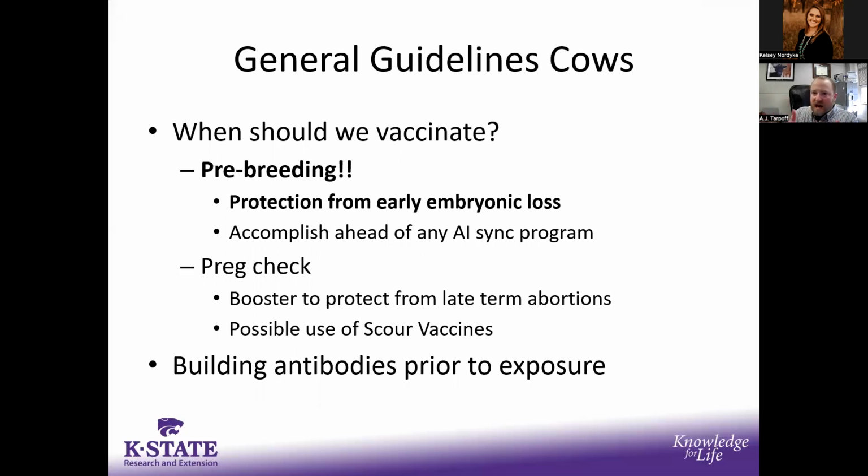Now let's target it into cows and calves. When do we vaccinate? We're going to use some of these different products. When's the best time, and what are we trying to protect against? Remember, with our mature cows, we're protecting against reproductive issues. We're protecting pregnancy. So in order to have protection for that pregnancy, our best bang for the buck is to vaccinate these cows prior to breeding, prior to pregnancy, so we can build protection even at the very early stages of pregnancy. So pre-breeding is the most recommended time to vaccinate these cows. Usually that's about a month or so prior to any type of breeding program.